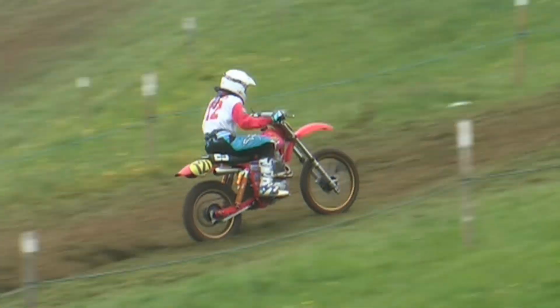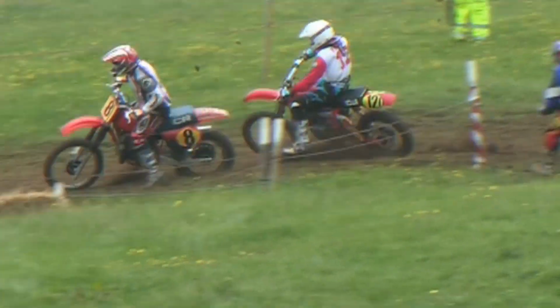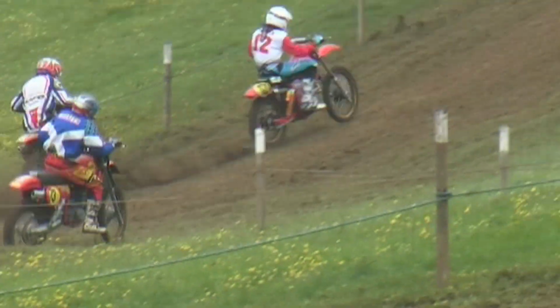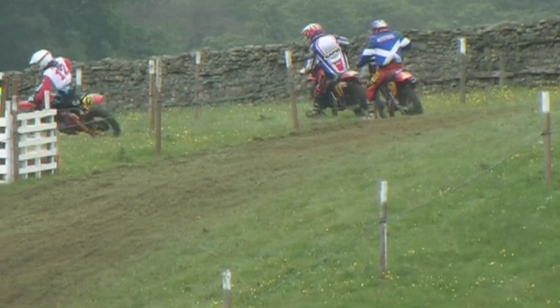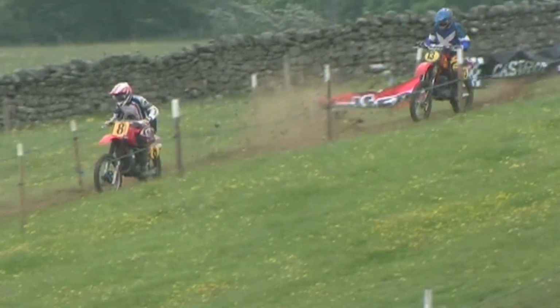But it certainly looks like Gary Parker has now moved up into 3rd position and is now challenging 2nd place man Russell Watson for that track position. So Gary Parker's dived down the inside and he's on his way to try and catch Richard Charlton on the CCM. So as it stands, it's Richard Charlton, your race leader.